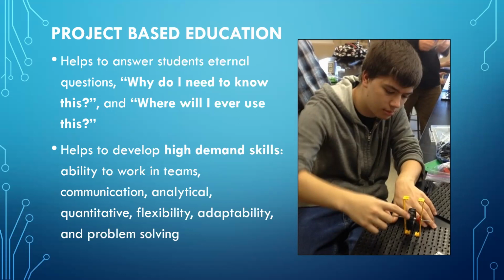The concept of working in small groups to solve the project problems being presented helps students to develop the high demand soft skills, once again, that employers look for as much as they look for technical skills. They look for things like the ability to communicate. They look for analytical skills, quantitative skills. They look for flexibility, adaptability, and of course, problem-solving skills.